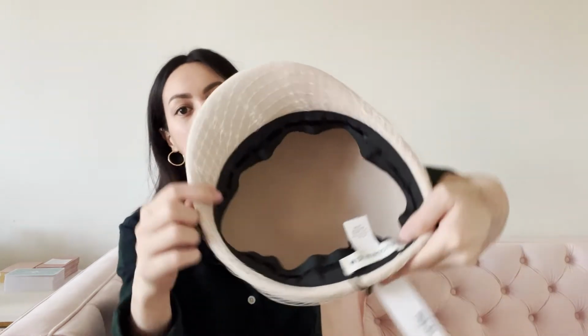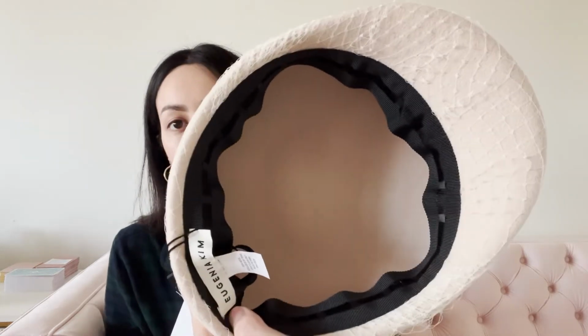I really wanted to like this. This is not me criticizing the brand because Eugenia Kim has stunning hats, but it's really important to try it on in person and see what it looks like. So I want to add that I'm still open to trying out different Eugenia Kim hats. This is called the Sabrina in Nude in one size, and the inside has these wonderful size adjustments that you can use. It's all around the hat too.